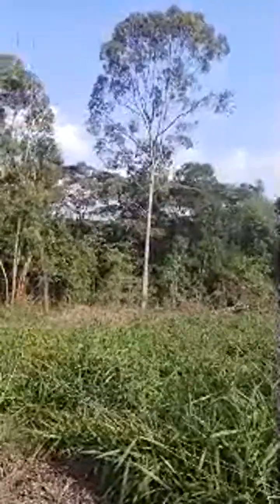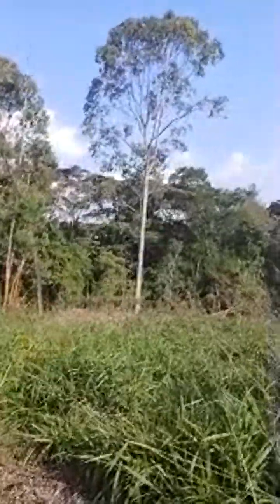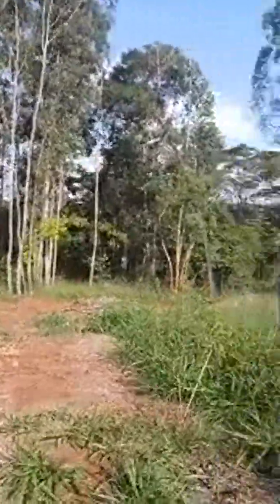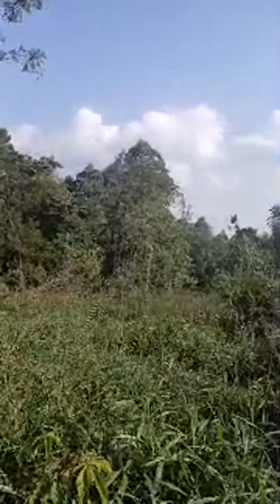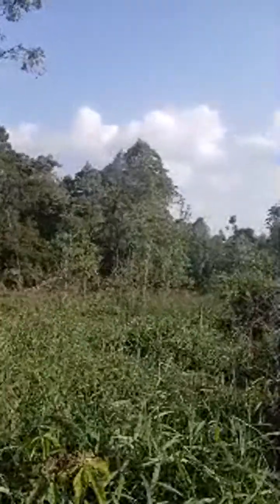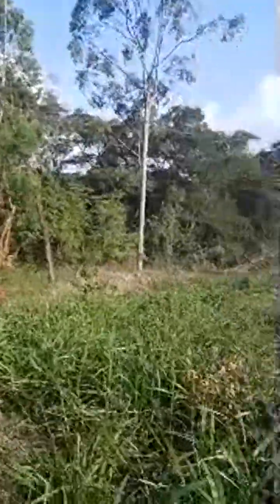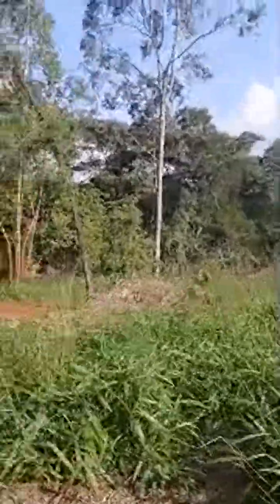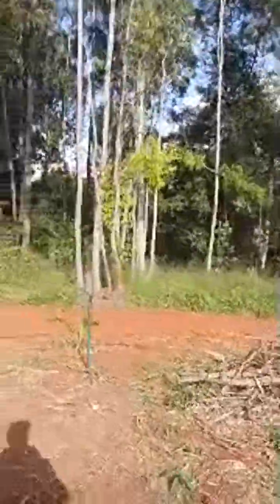Can I count them? 1, 2, 3, 4, 5, 6, 7, 8, 9, 10, 11, 12, 13, 14, 15, 16, 17, 18, 19, 20. More than 20 here. There are many. You can see them just feeding here. They're enjoying these seeds. Okay, let's go down to the other side.